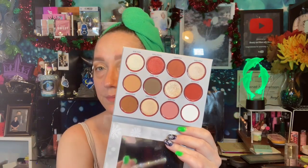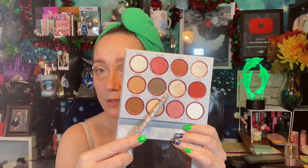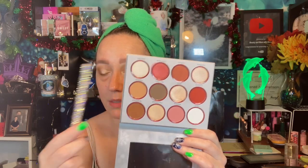Let me show you. There's the Santa color. Here, I'll use this as a pointer. There's the Santa color. And then I'm going to use this color for my brow bone, which is Saint Nick. Put it right underneath my brow here. This is my L1 bling brush. I still have to get into the blue ones that I got, the Ice Queen collection. I have them here. I just haven't pulled them out yet, but I'll get to them.